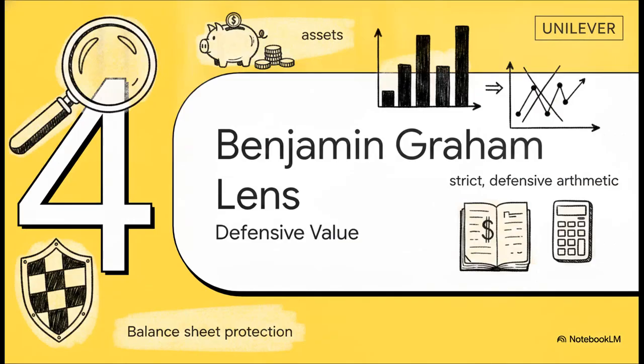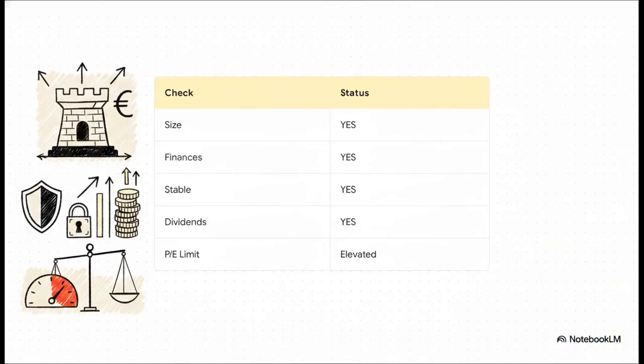Let's pivot away from growth entirely. Section 4, the Benjamin Graham lens. We're talking strict, defensive, mathematical value. Graham doesn't care about your narrative, he cares about balance sheet protection. Looking at his defensive investor checklist, Unilever is basically a fortress.